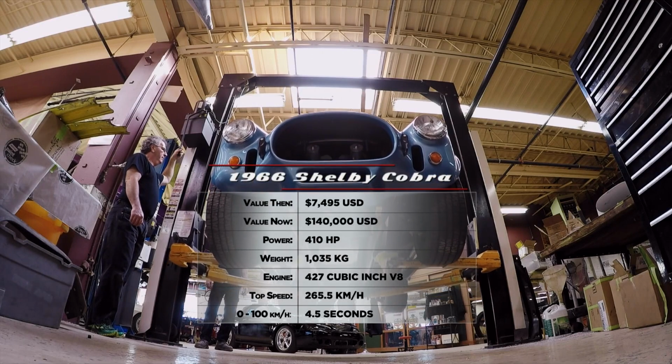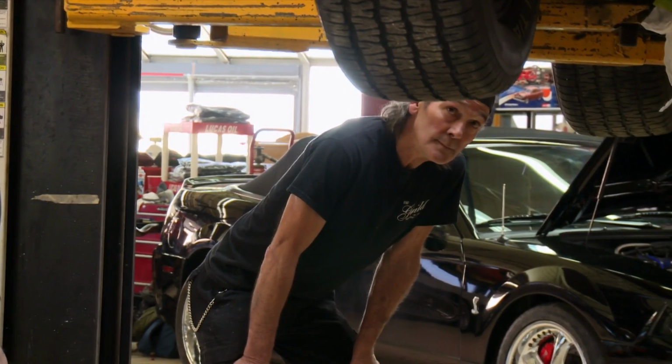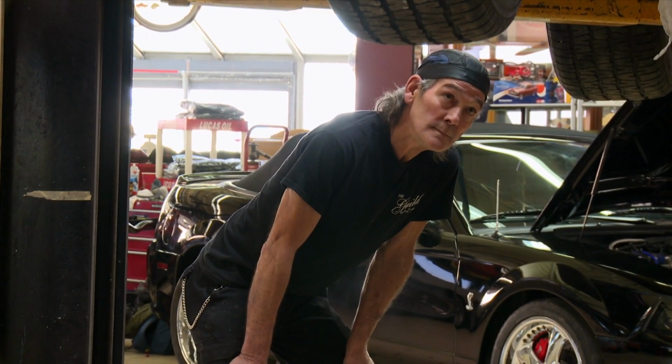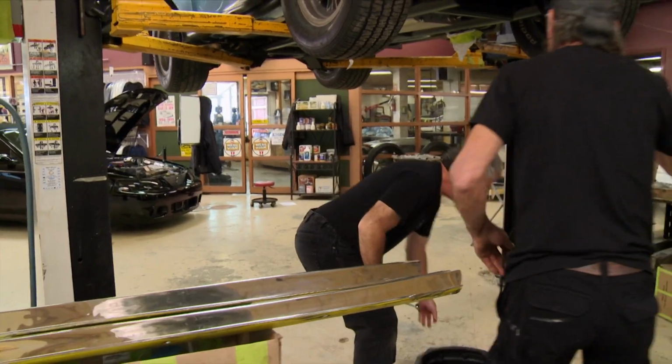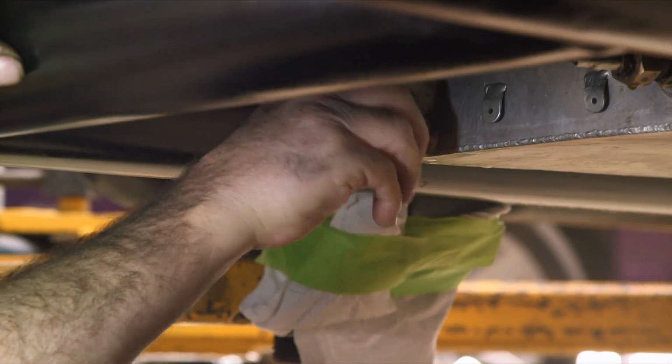We're getting erratic readings on the oil pressure gauge, so it could be a number of things. From the oil pickup not being positioned properly in the oil pan, to the oil pickup maybe cracked or broken, or an oil pump itself that's not working properly, or excess clearances in the engine that are causing this problem.